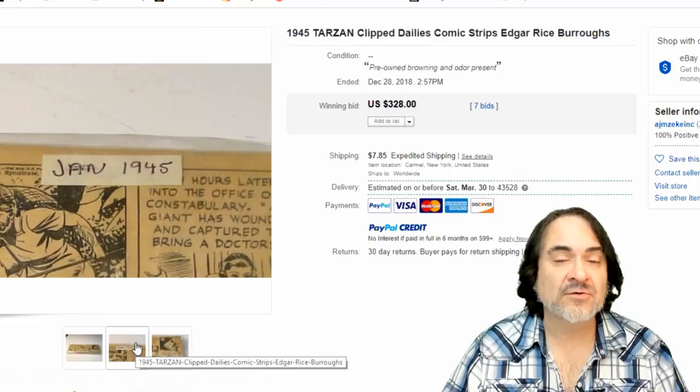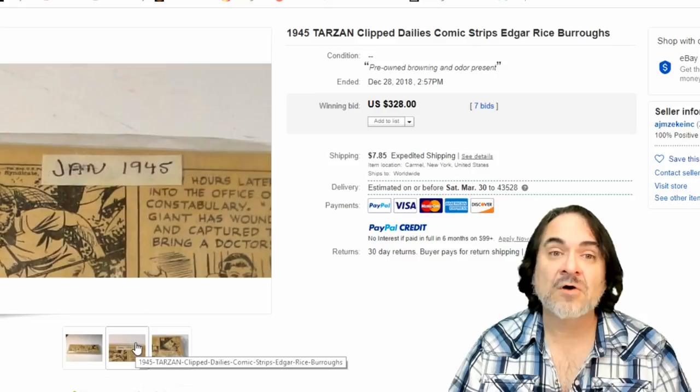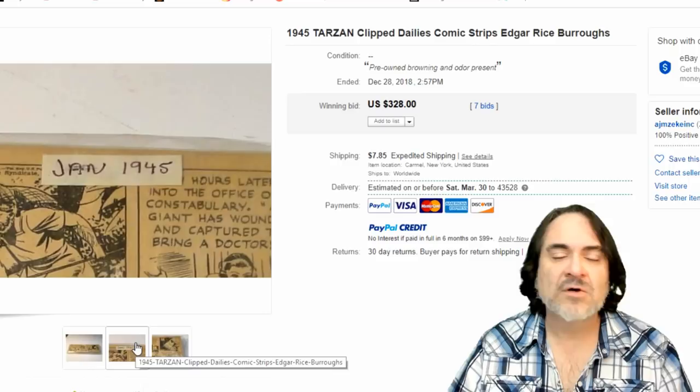Some of these, there's no other source to get the original cartoons because they didn't reprint all of these, from what I understand. So these are the only examples, in some cases, of these cartoons. Some places, too, there's no examples even in book form on some of these. So that's why some of these go for some good money.